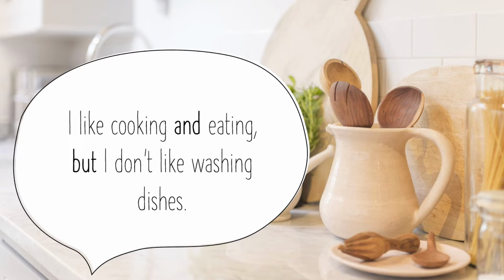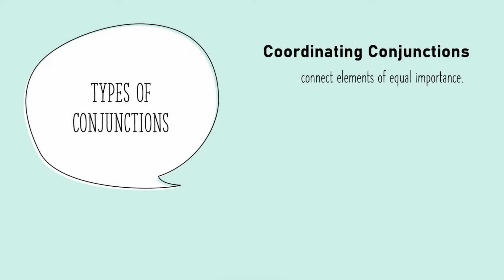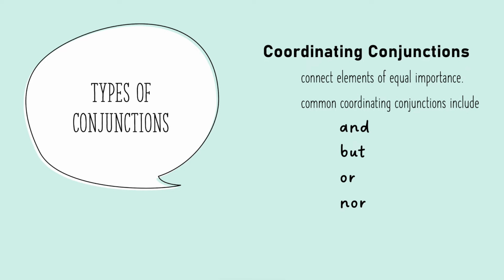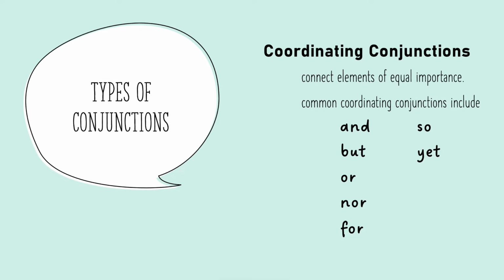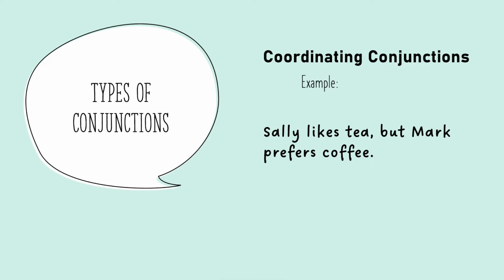Before I get too far off on a tangent, I'd like to tell you about the different types of conjunctions. First, there's coordinating conjunctions. These connect elements of equal importance. Common coordinating conjunctions include and, but, or, nor, for, so, and yet. An example of this kind of sentence is, Sally likes tea, but Mark prefers coffee.